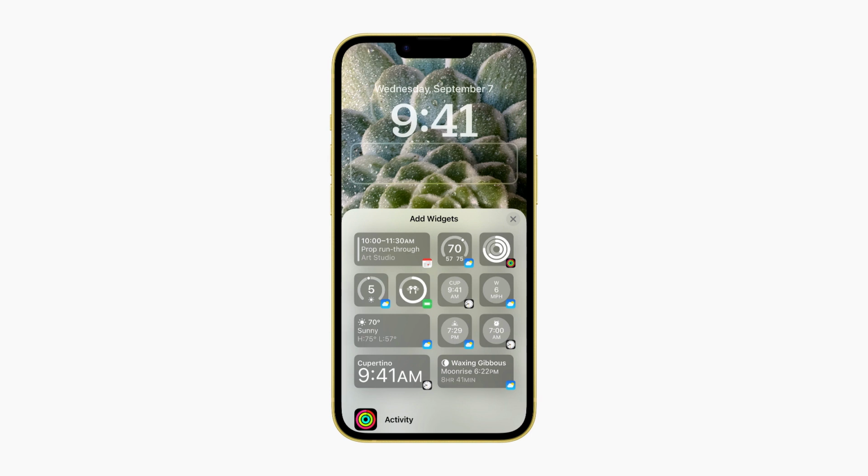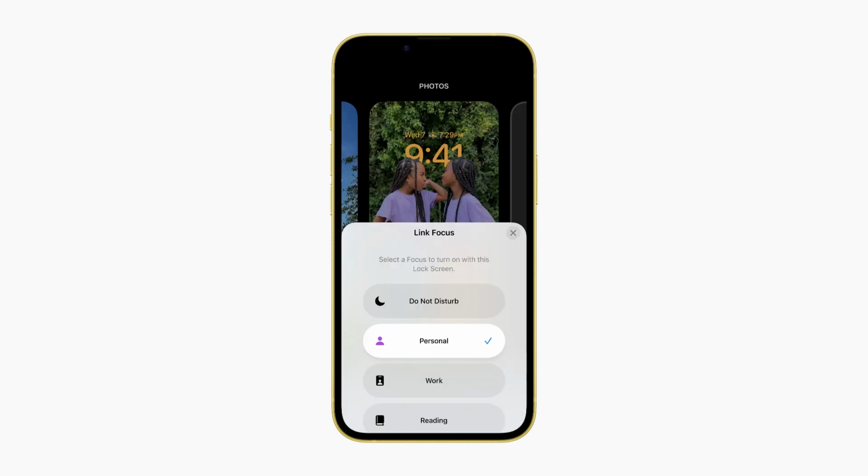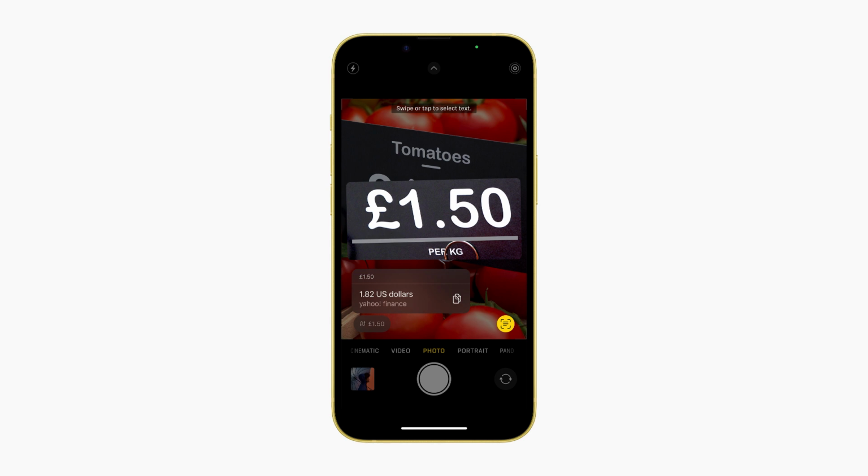In Messages, users can edit a message, undo send, and mark conversations as unread. Browsing in Safari gets even safer with passkeys, a next-generation credential that can't be phished or leaked. Live Text adds the ability to interact with text and video, quickly convert currency, and translate text. Users can also tap and hold on the subject of an image to lift it from the background and place it in apps like Messages.